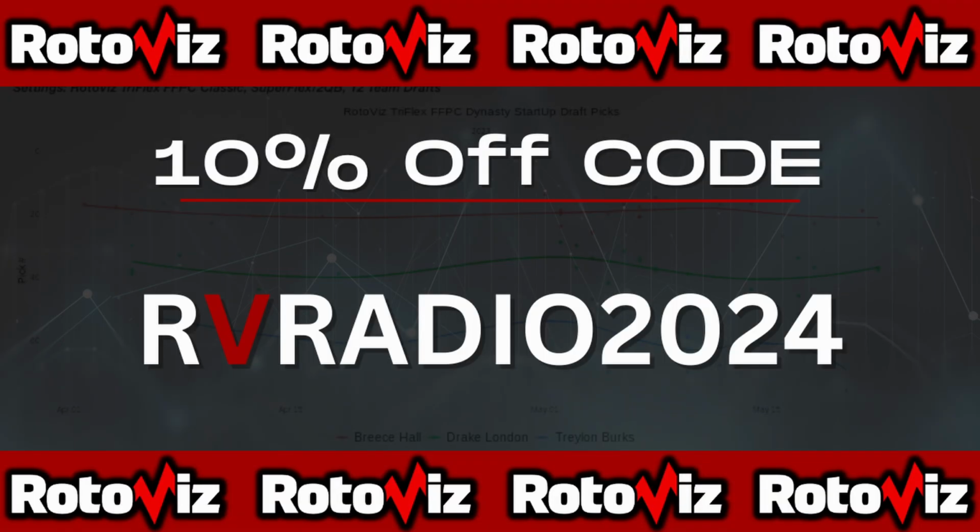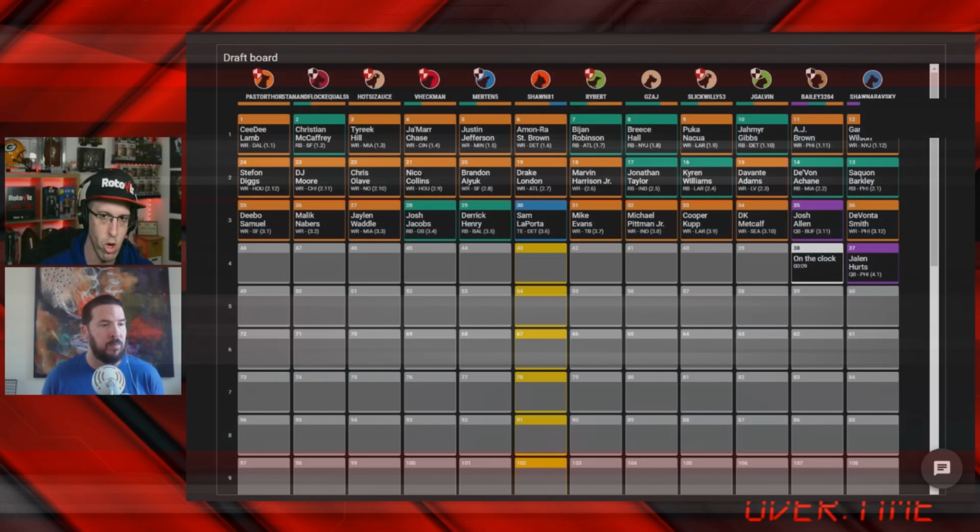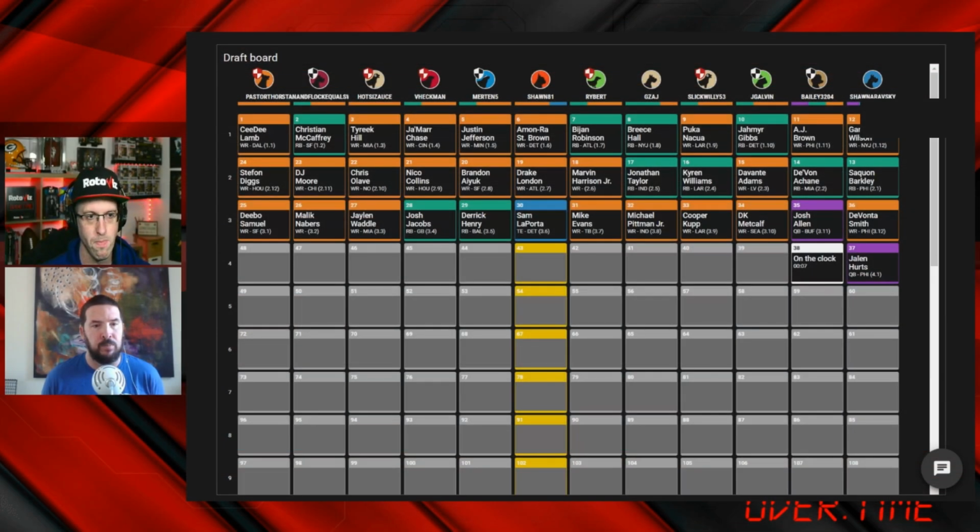But more so on LaPorta, and Kupp obviously has gone, and Devontae Smith has gone since. Who would have been your preferred option out of those 3? Well, LaPorta is the one that I wanted. I have him at the 209. Now, one of the things that you have to balance here in Underdog is that you are going to get shots at some of the other tight ends. So it doesn't have to be the same guy every time.